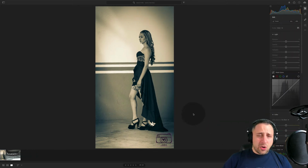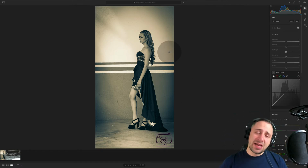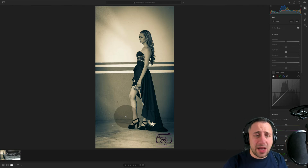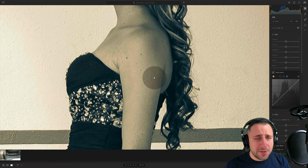starting with the crop and everything, I quite like the picture. Again, this is kind of sepia look. I think it works quite nice. I think it creates quite nice atmosphere. The light, it was either natural or not, works quite well here. I think technically it's well captured.